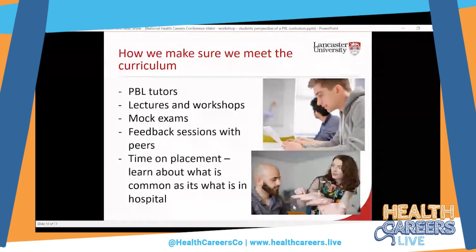Now this slide, it's quite a sort of specific slide. So who is suited to PBL? And that would be something, if you're thinking of applying to medical schools, you're thinking of applying to potentially PBL medical schools, am I right for it? And that's something that you need to decide for yourself, really.